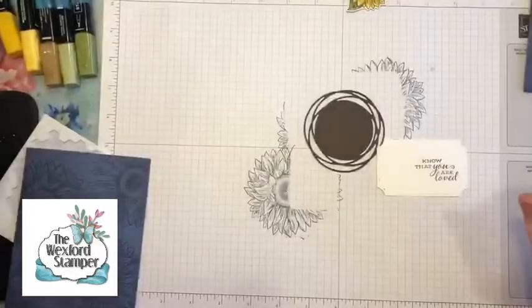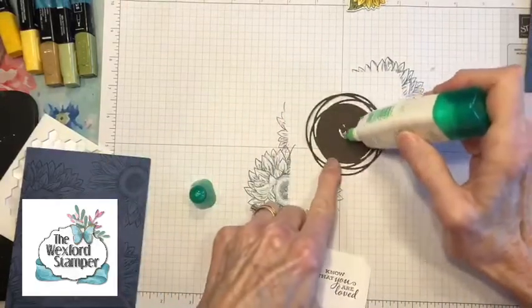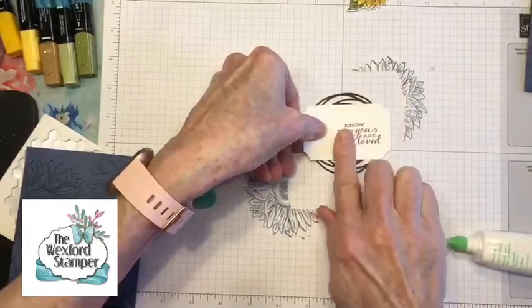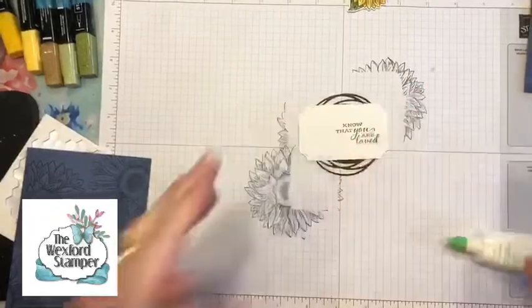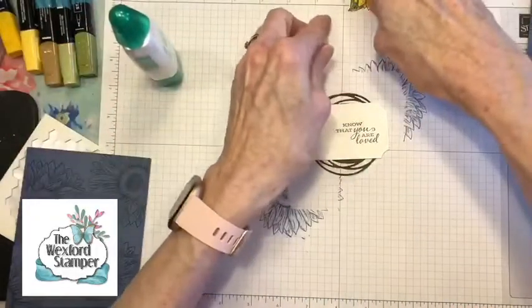Let me get my glue here. Just put a tiny bit in the middle there, and then just line that up kind of in the middle. There we go. I just love that. I think it's just a fun little addition to your card.